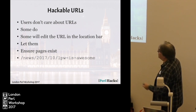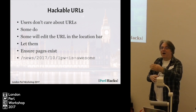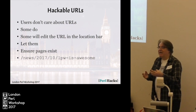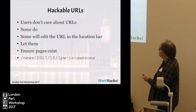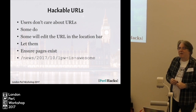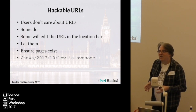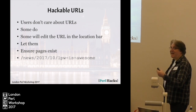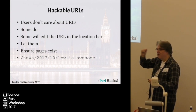So if we go back to this URL we talked about earlier, now that's obviously, I assume, a link to a news story or an article on a website. But what happens if you take this bit off and just go to news 2010? You want to get a list, perhaps just titles and a summary of all the stories published in October of this year. If you go to /2017, probably a paginated version of all the stories published in that year, and similarly for /news, an overview of the news section of your site. Make sure that those pages that people will get to by hacking the URL exist and return useful content. It's probably the basis for a breadcrumb structure.